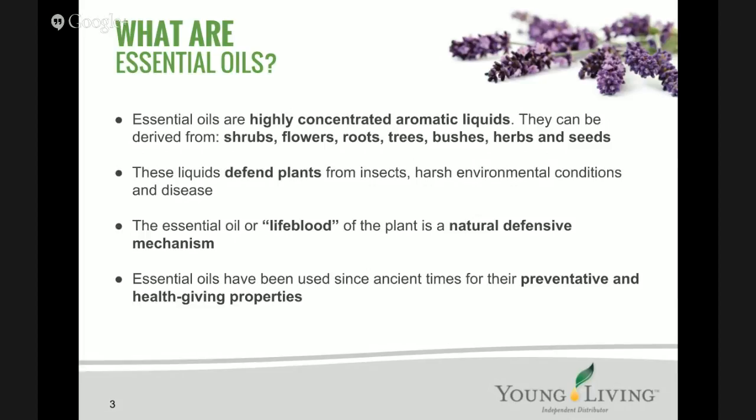So very similar in the human body to our lymphatic system that protects us from disease. Our immunity builds up and it protects us from certain communicable diseases. The essential oil within a plant is very similar to that, in that it is the immunity of the plant. Essential oils have been used since ancient times, and they are renowned for their preventative and health-giving properties.